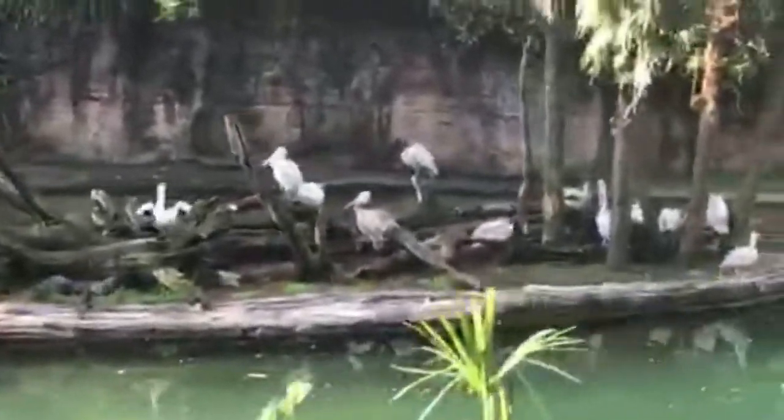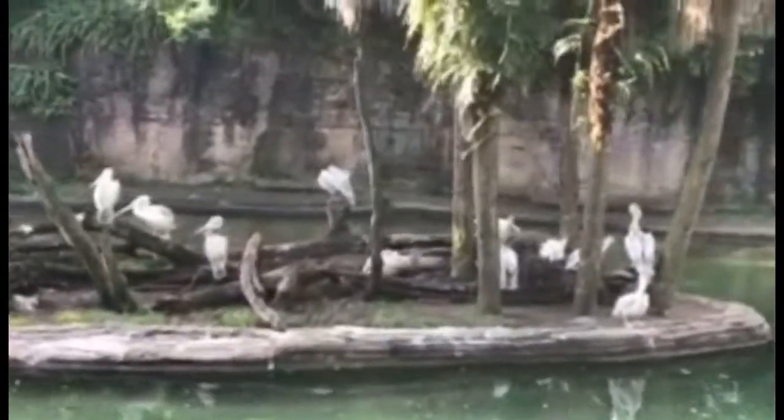That's a white-breasted cormorant. They actually go swimming around underwater to catch their prey, which obviously is fish. And those pelicans are pink-backed pelicans. Pink-backed pelicans get their name from mating season. The skin on the back starts turning a light pink.